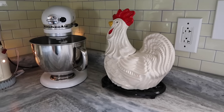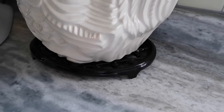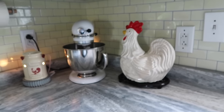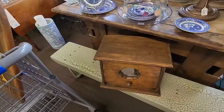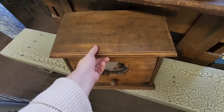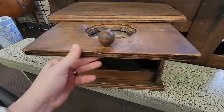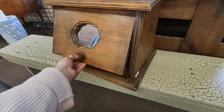Here is the cookie jar that used to be on the top of my refrigerator, and I have a different piece there now, but I grabbed this trivet. What I had in my mind when I saw it was that it would be perfect for a chicken to be sitting on because it was that perfect oval shape, and it looks adorable. Does it slide back? I'm not sure.